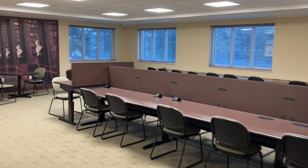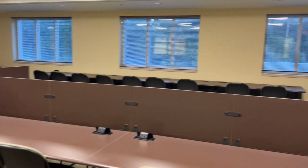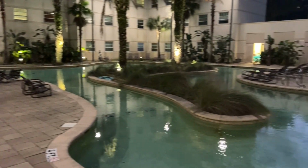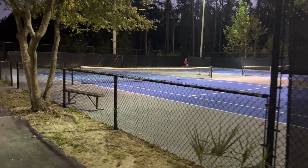So on every floor, we also have a theme lounge. We have a 50s style diner. We have various study rooms, a piano room, a galaxy to watch different TV shows. So it's just spaces on each floor just to hang out with your friends and just kick back and study or just relax. So this right here is the lazy river. We also have basketball courts, tennis courts, and beach volleyball courts.